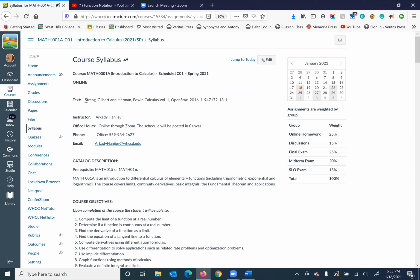So the textbook is free. If you do want to get a hard copy of the textbook, they do sell them on Amazon for roughly about $30 or so. So if you just want to have a physical one, I have one. I bought it because I like just having a physical textbook in my hand.